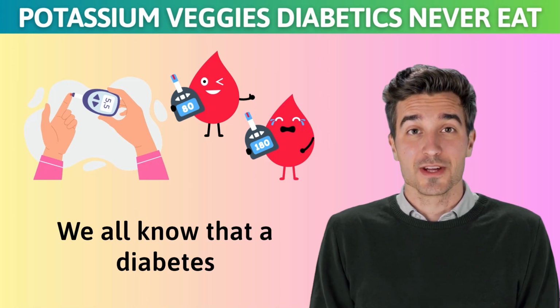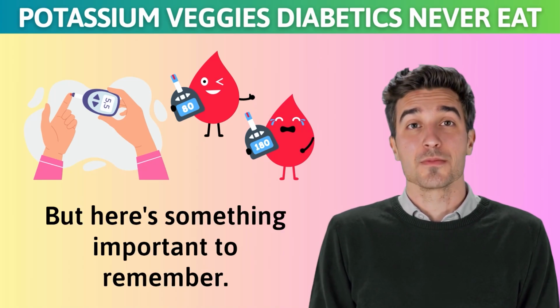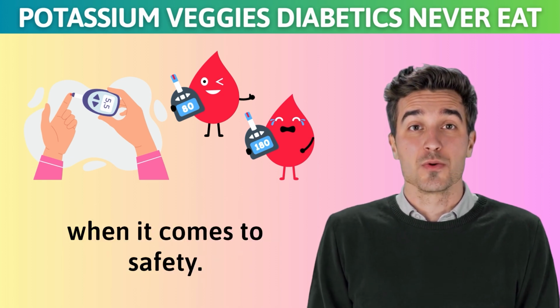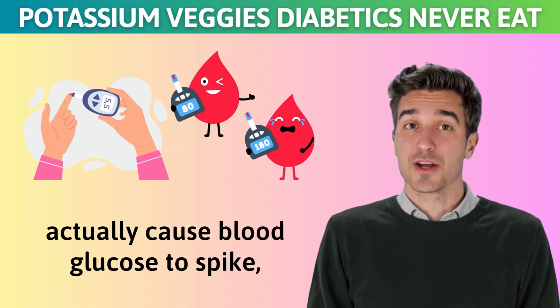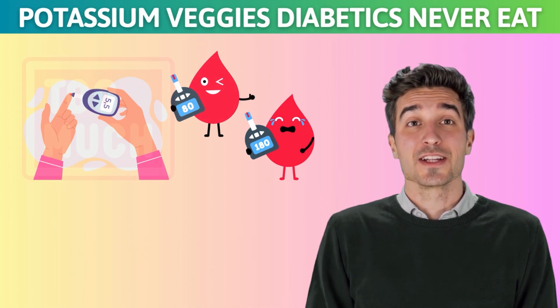We all know that a diabetes-friendly diet is absolutely key for keeping blood sugar in check. But here's something important to remember. Not all vegetables are created equal when it comes to safety. In fact, some everyday vegetables can actually cause blood glucose to spike, which can be risky for those managing diabetes.